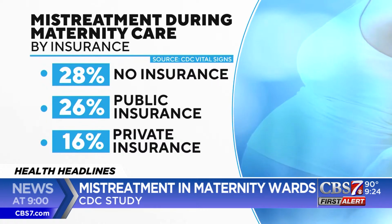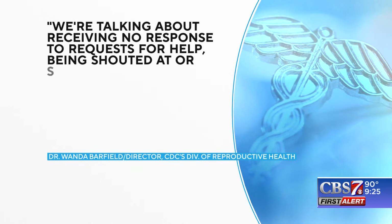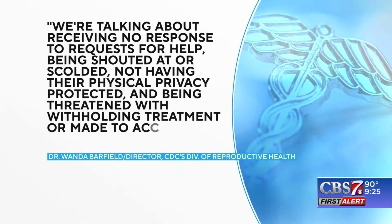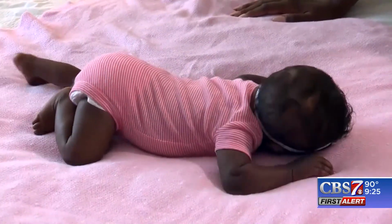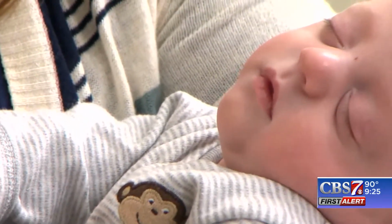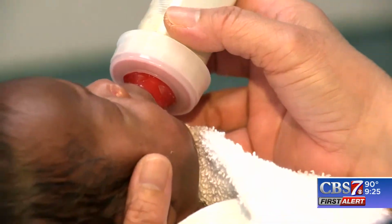Women with no insurance reported experiencing more mistreatment than those with private insurance. We're talking about receiving no response to requests for help, being shouted at or scolded, not having their physical privacy protected, and being threatened with withholding treatment or made to accept unwanted treatment. Doctors say mistreatment can have negative consequences for both mother and baby. The CDC says it is working through various initiatives to advance fair and equitable treatment during pregnancy and birth.